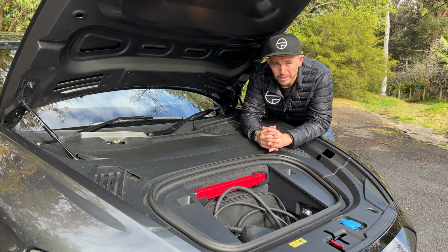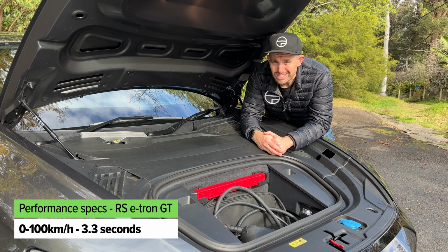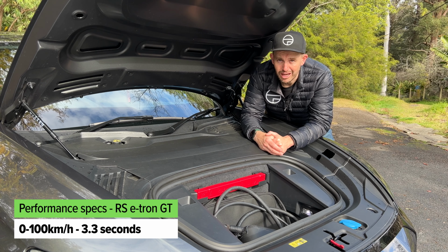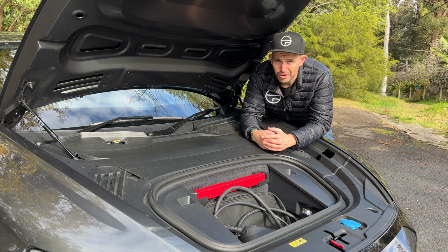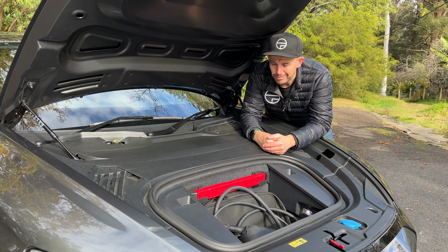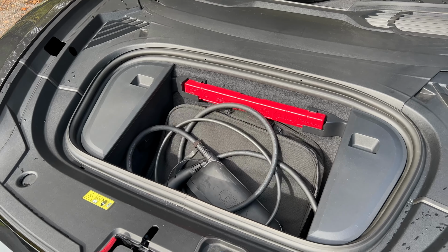And then if you choose this version, the RS, which is super duper sporty, it has up to 475 kilowatts of power on boost mode, because there is a boost mode, and more than 800 Newton meters of torque as well. That means a 0 to 100 time of 3.3 seconds for this car, which is ridiculous. I don't know if it's worth the extra 70 grand over the entry-level version, but maybe it is. Who knows? Also nice to see some storage under the bonnet as well.